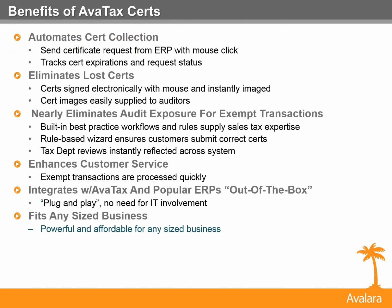So what are the benefits of using Avatax Certs? Well, it helps you automate that certificate collection. You can, for most ERPs, send off a request directly from the ERP itself, from that customer card. We track the expiration dates and the status of those requests that you send out to customers. It eliminates lost certificates. Because these certificates, in most cases, can be submitted electronically, you're not going to lose them, because if they're submitted electronically, they're in the system itself. And they can be easily supplied to auditors.